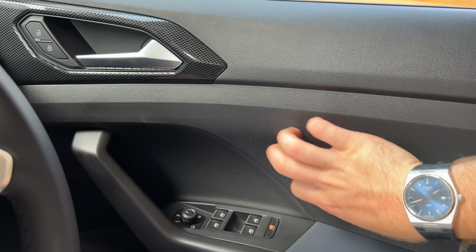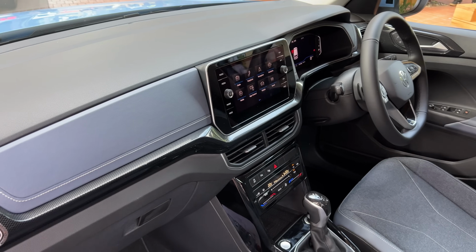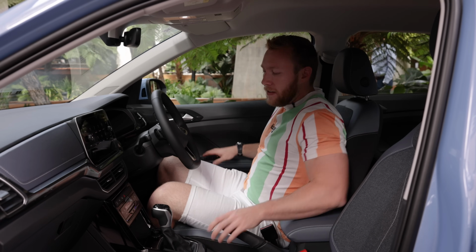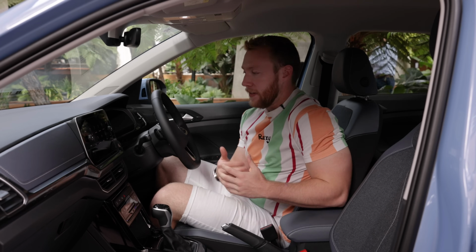Unfortunately, you still do get some hard, scratchy black plastics around the place, but this isn't a multi-$100,000 Volkswagen R product. This is pretty much an entry-level product, so you can expect that. But you'll be happy to know that most of the areas that you touch frequently, including this center armrest, are nice and soft and quality feeling materials.